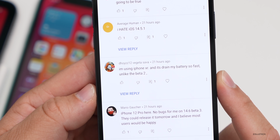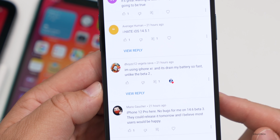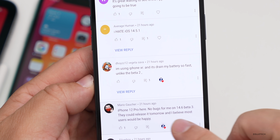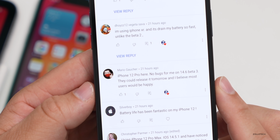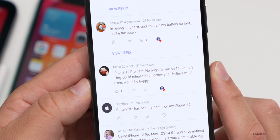I'm using iPhone XR and it drains my battery so fast, unlike the Beta 2. Maybe do a hard reset or a hard restart and usually those problems will go away. Mario Goucher says iPhone 12 Pro here, no bugs for me on iOS 14.6 Beta 3. They could release it tomorrow and I believe most users would be happy.